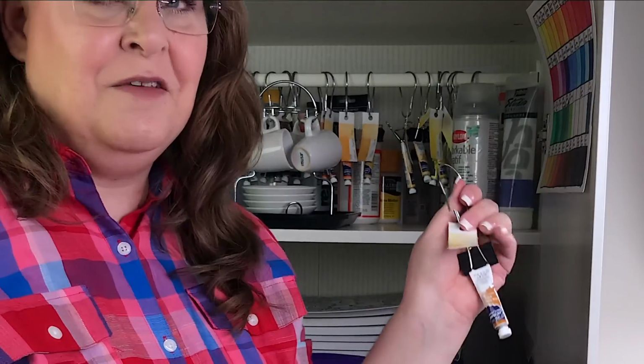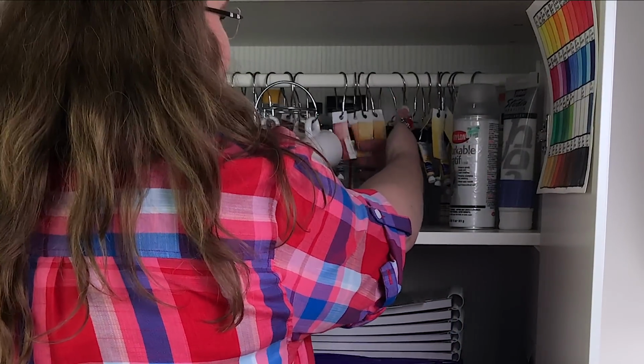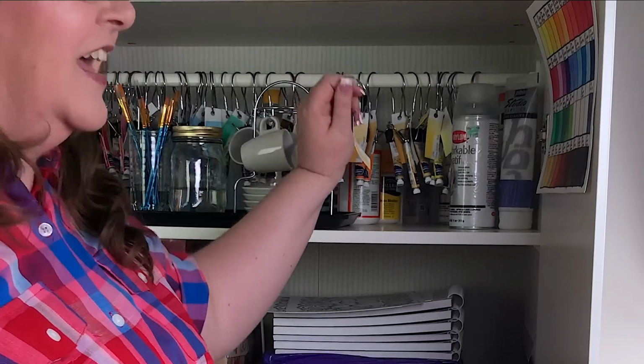And I can hang them all back here, and it creates this really pretty curtain to hide the uglier bottles and things that you always have in an art studio.